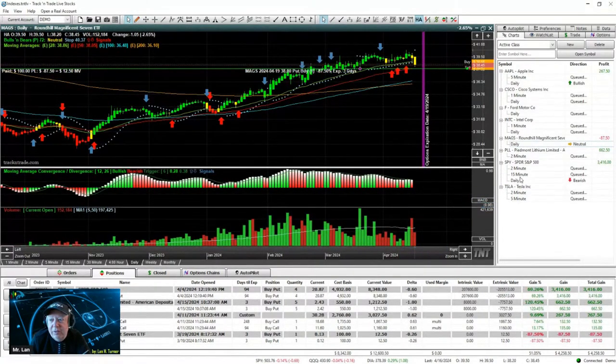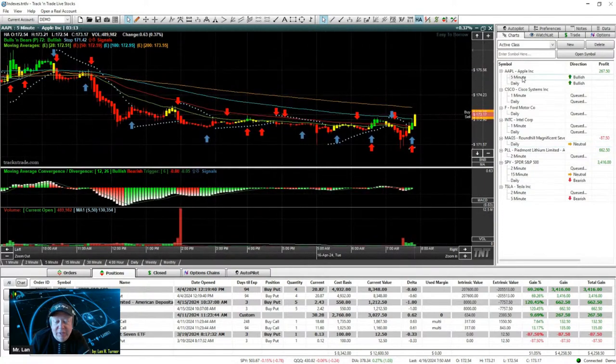All right. How are we doing? There, that's a little better. There's Apple's 5-minute chart. So Apple's starting to rally a little bit down here. You can see we got some longer-term moving averages in here. We talked about these yesterday.